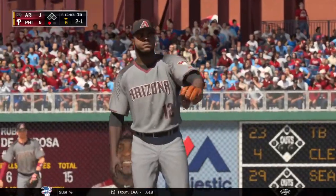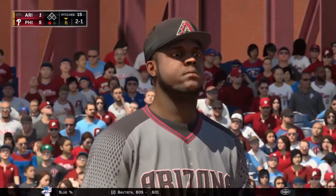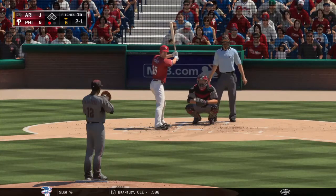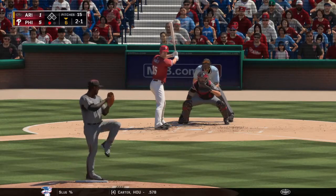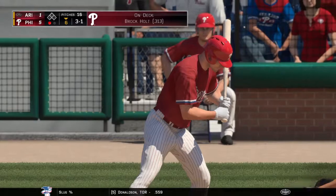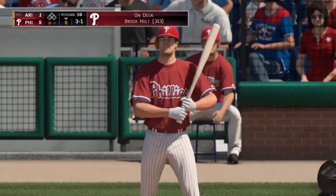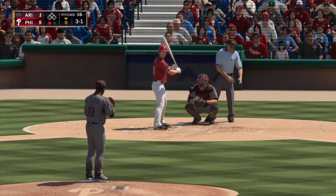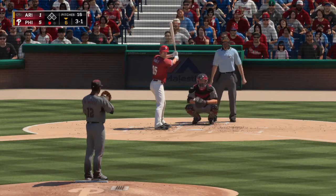Called a strike on the inside part of the plate, 2-1. Right back inside with a fastball. This time he got the call. He's fallen behind now, 3-1. Boy, you have got to make this guy swing the bat here on this next pitch. This is not the guy you want to lose. We're in the 6th inning now of a 5-1 ball game.